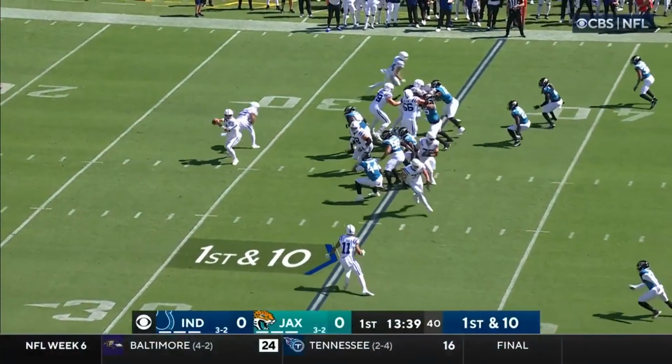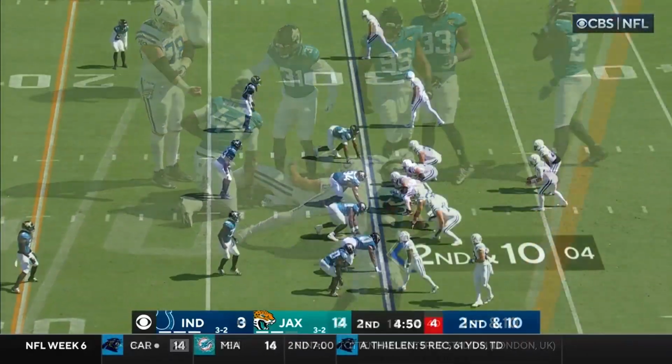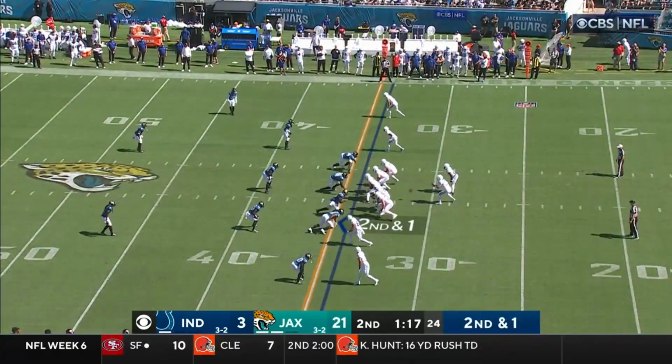Taylor on the field for the first time. Minshew fakes to him. Quick strike near side as they set up. But boy, got a little help there from Devin Lloyd. Second and 10. He steps up in the pocket. And here it is. It is critical.